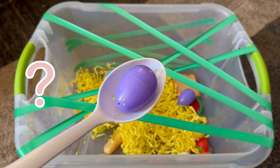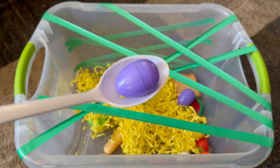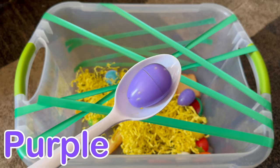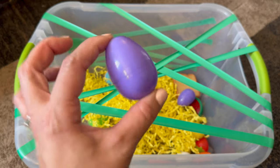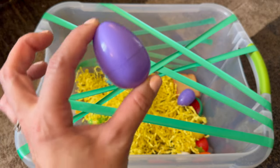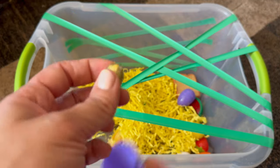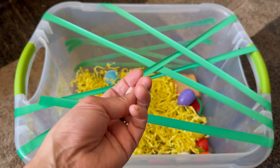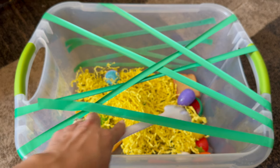I wonder, what colour is this egg? Do you know what colour this egg is? Go on, say it. This egg is the colour purple. Well done. Okay. Open, please. Oh, it's another chocolate egg. Yum. Wow. Okay, let's put that aside. All right. We still have a couple more eggs to go.